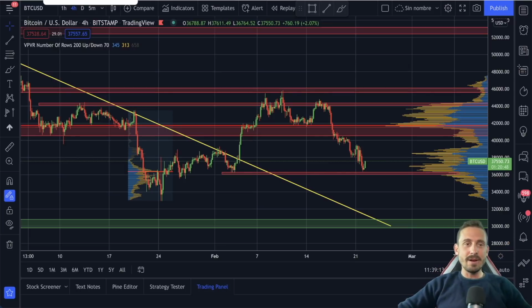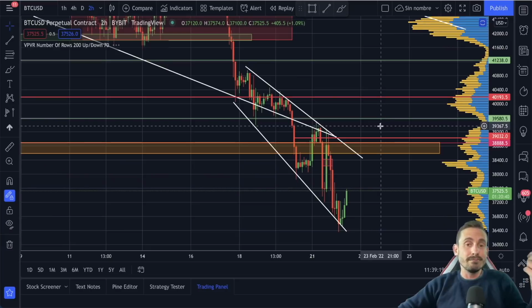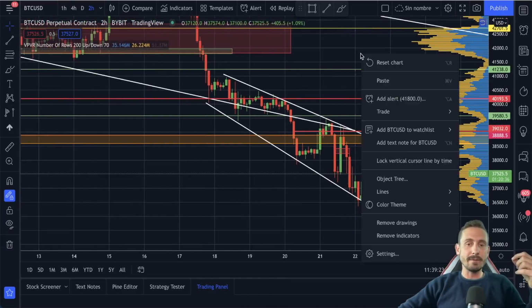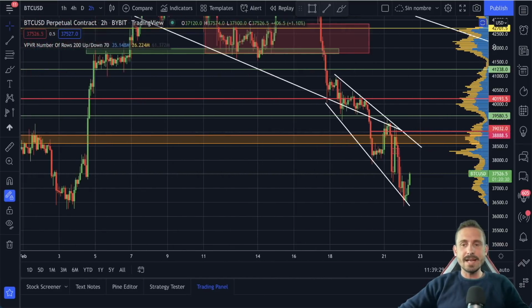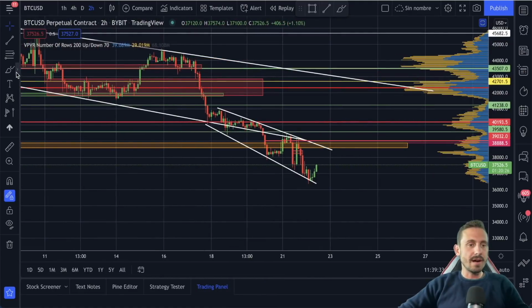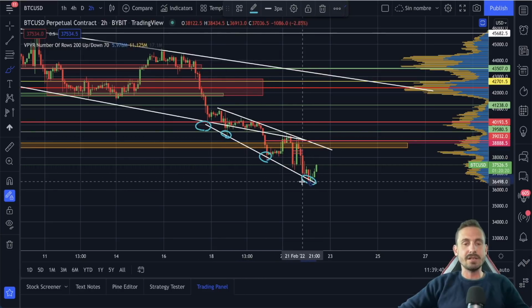I want to go really fast, guys. I don't want to talk too much. Let's dive straight into the 2 hourly, because there's this descending broadening wedge. I see quite a lot of people mentioning this on Twitter. And this is also a scenario, looking at the bullish bat pattern, we've got a descending broadening wedge. This is the 2 hourly chart, all right? And this is slightly bullish. We are getting held by the support range just by a thread, as you can see.